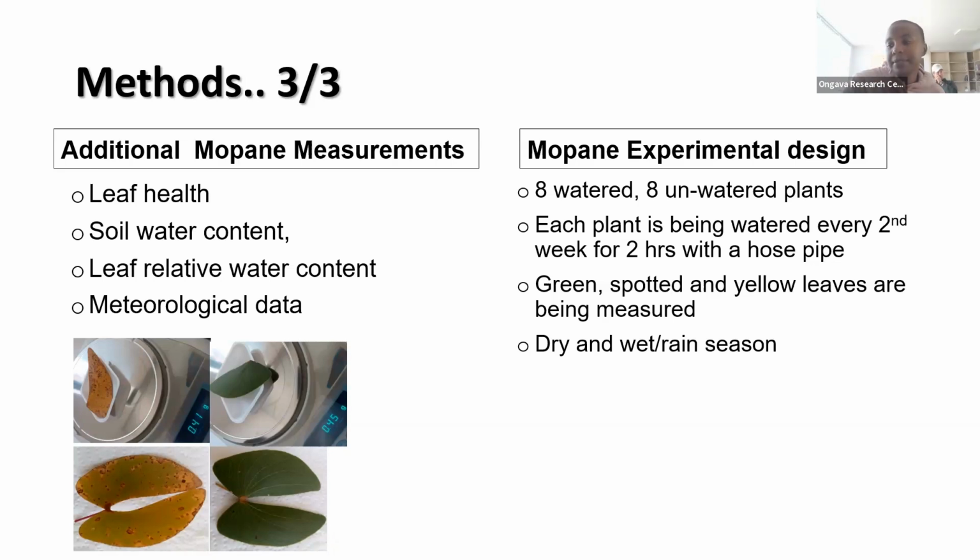The yellow leaves were measured on the unwatered plants. However, because I couldn't find yellow leaves on the watered plants, I opted to measure the green spotted leaves. And this experiment will be running through the dry season, and we will carry on during the rainy season.